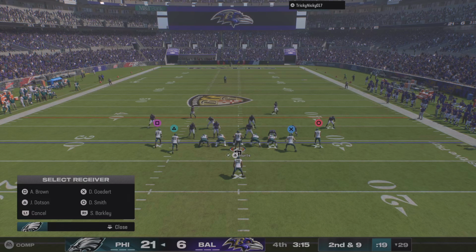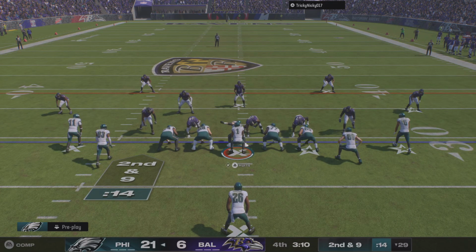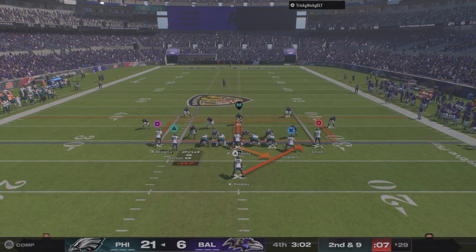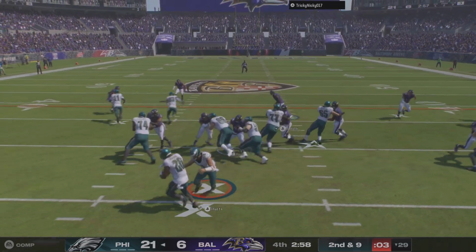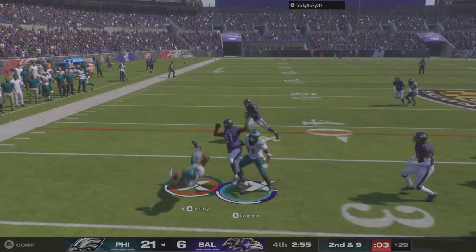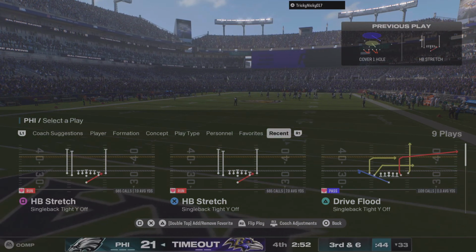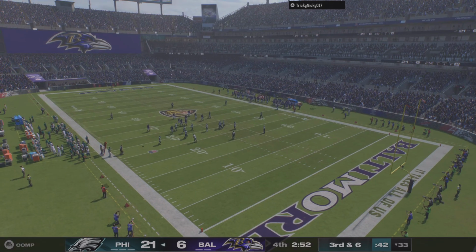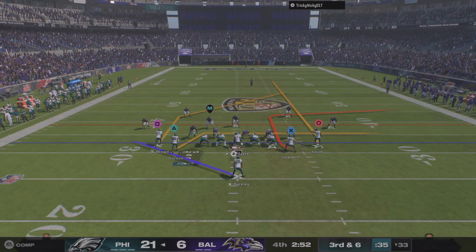Here's second and 9. They'll stay on the ground with Barkley. And a good tackle out wide will hold them to a gain of just 3. Now the Ravens use their first timeout. This defense in desperate need of a stop, and here comes third down.